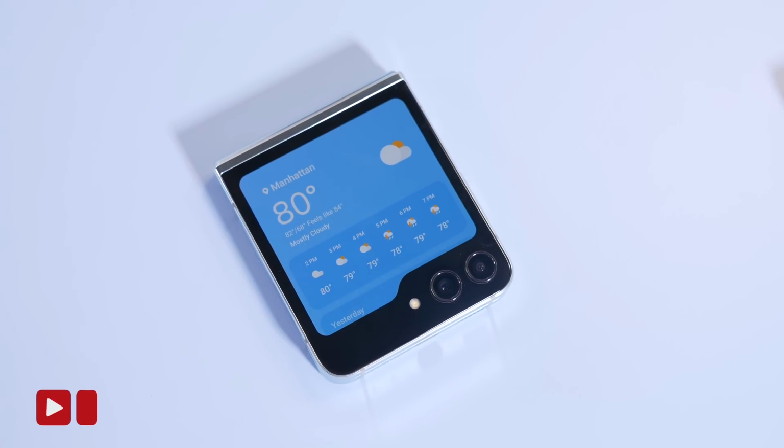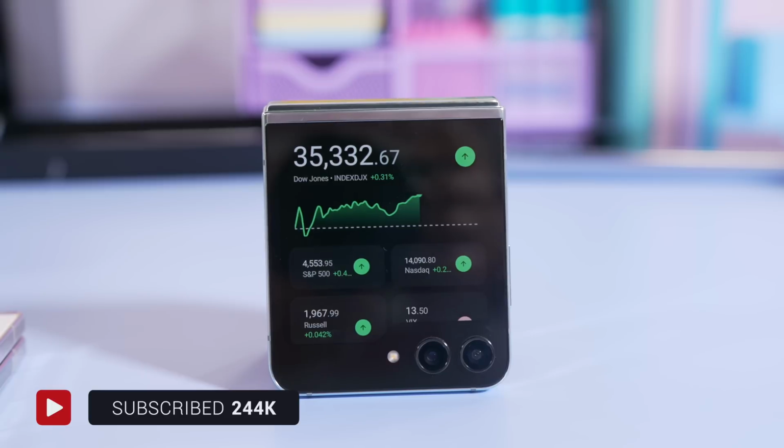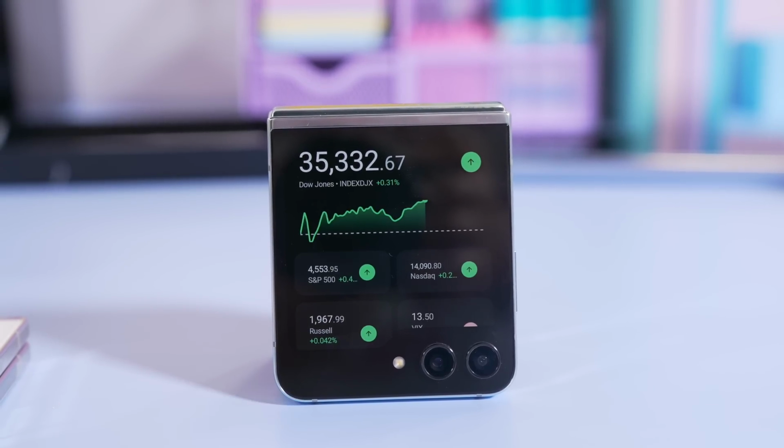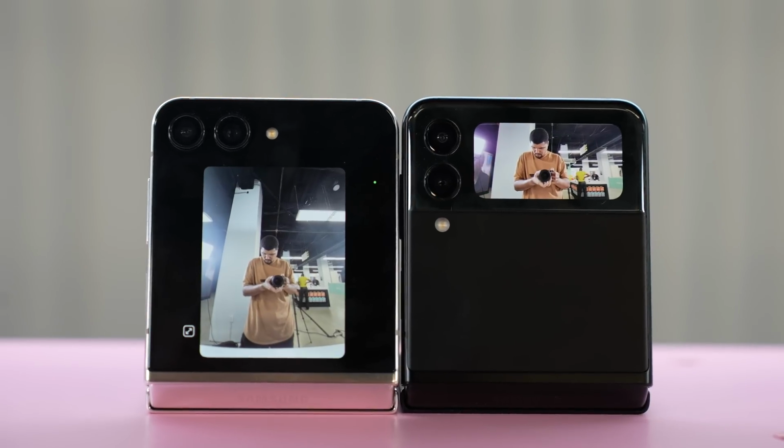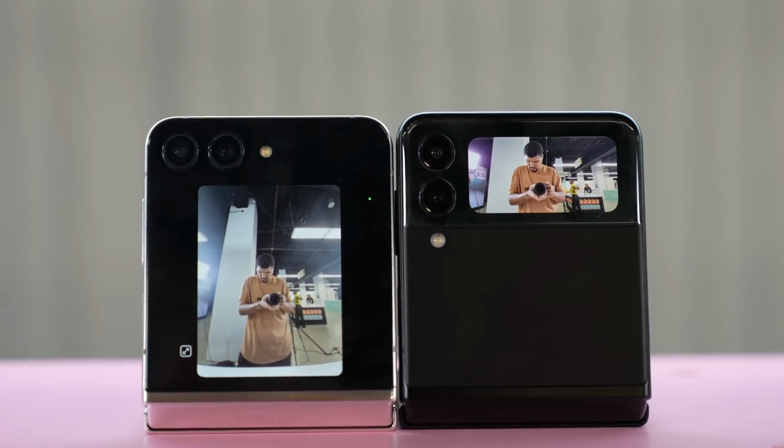But for now, let's talk about the Galaxy Z Flip 5, starting with this new cover display. The larger 3.4-inch external display, which Samsung calls the Flex Window, is the most immediately noticeable change on the device. Previously limited to a narrow 1.9 inches, this expanded panel enables so much more functionality.